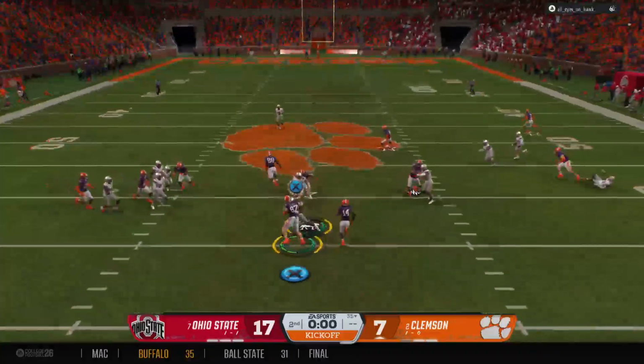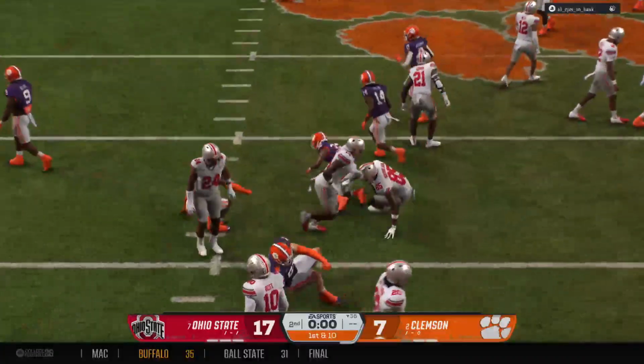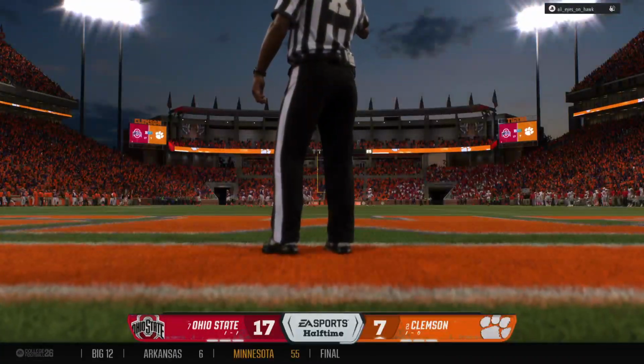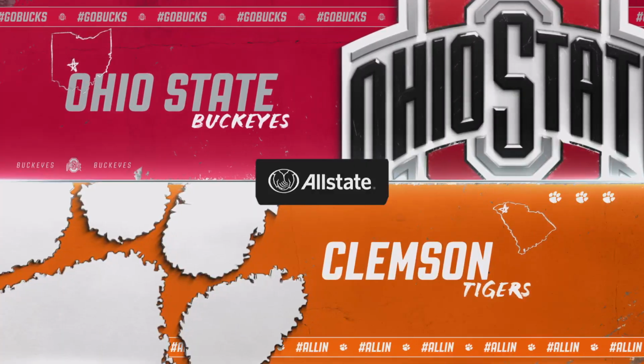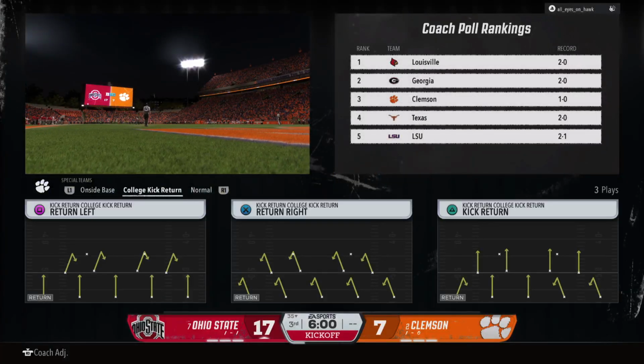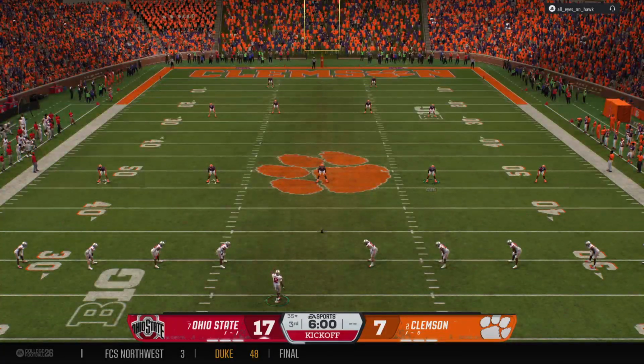This is a squib kick. Picked up by one of the up men. And he'll be brought down, and that will wrap up the first half of play. And that will do it for the first half here. Kevin Connors now has our halftime update. The Buckeyes will kick it off to begin the second half.